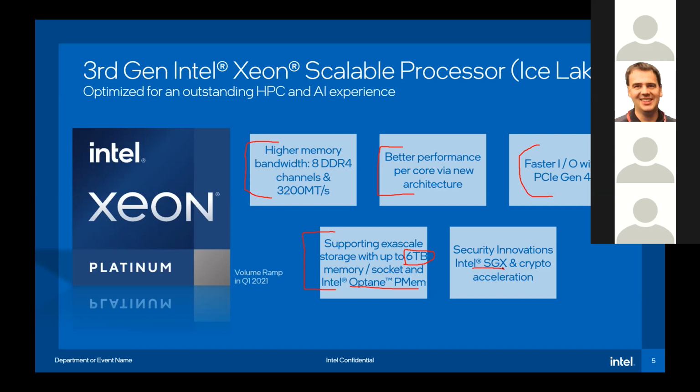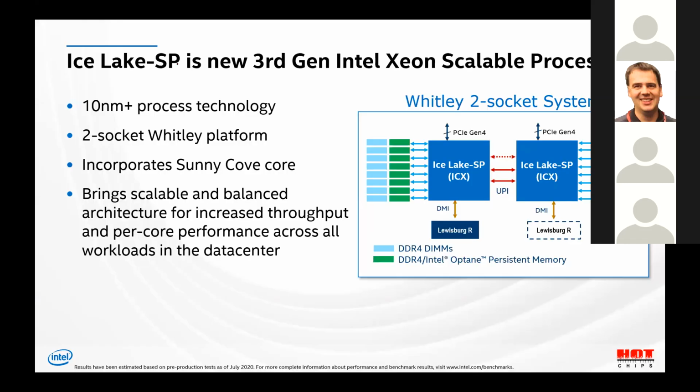And with these SGX extensions, we are now providing the security of the data when they are being crunched. Until now, the data was secure at rest, in transit, and now they are secured while being processed in the processor through some memory enclaves that cannot be tampered with. So very exciting features in this processor, which is manufactured in the 10 nanometer plus process technology, and that supports only 2-socket platforms, no 4-socket or 8-socket.